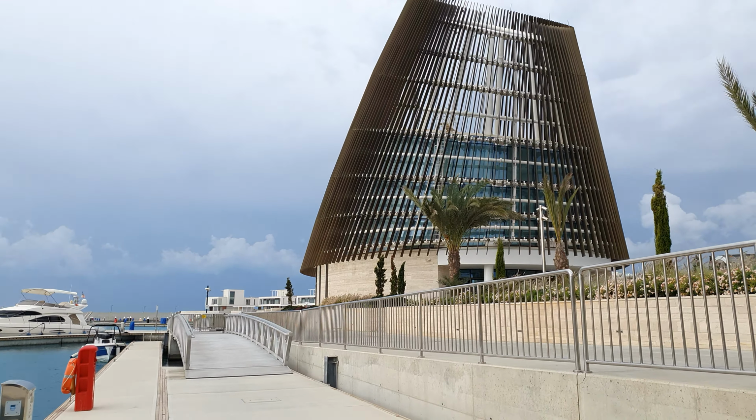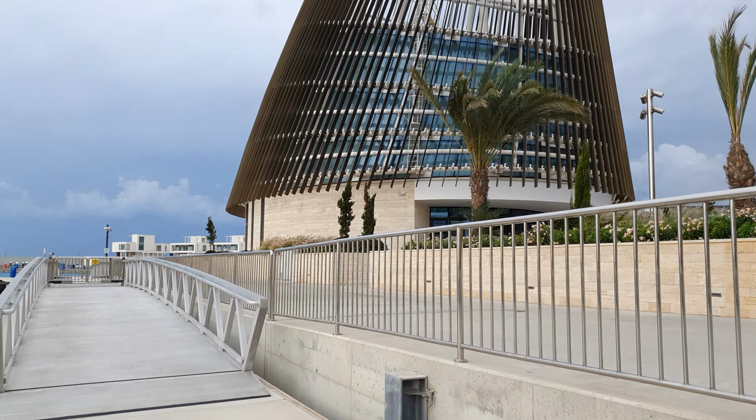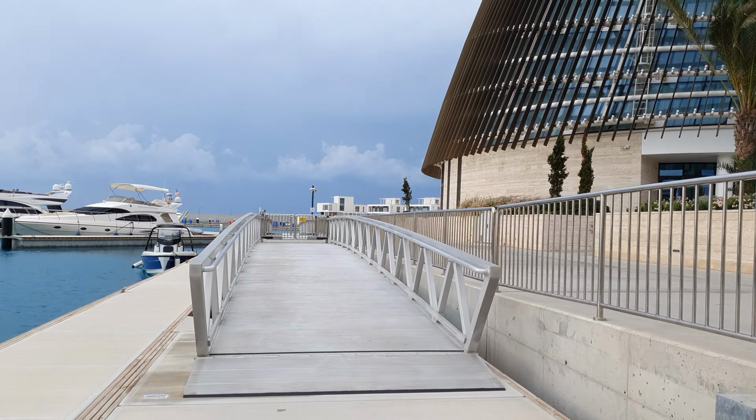There are tidal books, I don't know, where you can read the tides of each location.